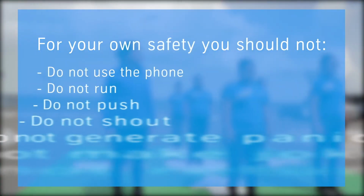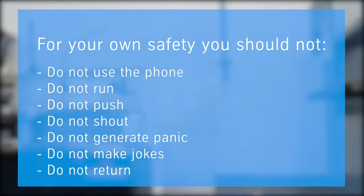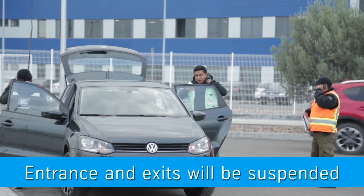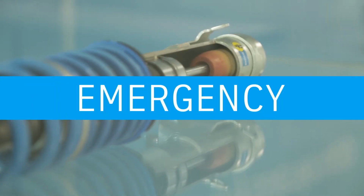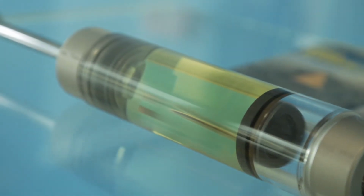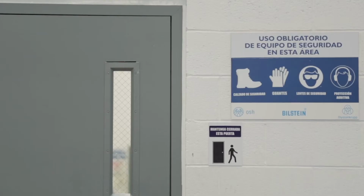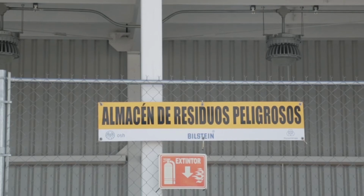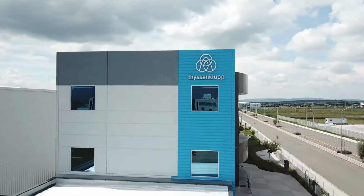For your own safety, you should not use the phone, run, push, shout phrases that generate nervousness or panic, make jokes or return if it is not indicated. In the same way, the entrance and exits of contractors and suppliers will be suspended. In case you detect an emergency, you should immediately call a supervisor and the emergency number 8222. It is very important to observe the signage placed in the plant in order to attend an emergency. Remember not to block it during your stay in our facilities.